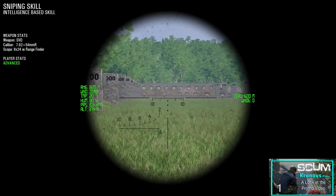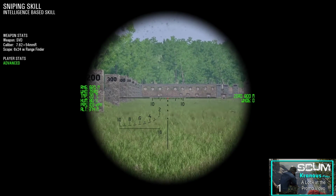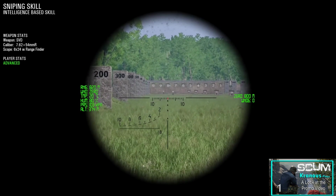A skillful sniper will be able to use mil dots to hit targets moving at different distances. For the really distant targets, the player can use the windage knob adjustment to set up the aiming at a specific mil dot.